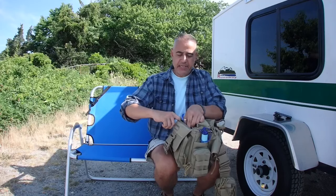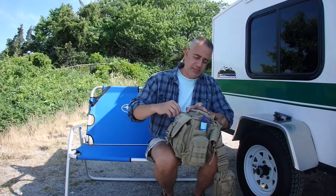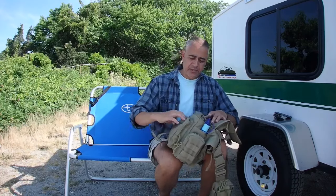It has a front zippered pouch, in which I have a bandana, a cigarette lighter, and these Off! Deep Woods wipes. They come in great because the bugs are getting bad already. Here in New England, mosquitoes will carry you away sometimes. But it's a nice little zippered pouch. You open it up, it's got this huge bucket. This is all 1050 denier too, so it's very durable.